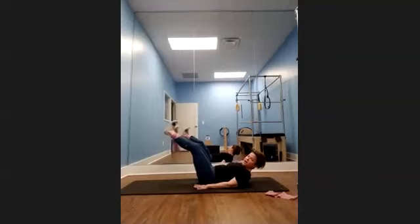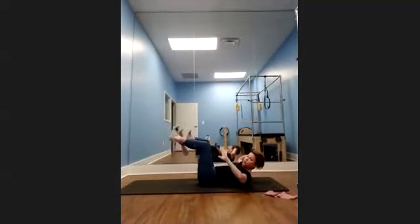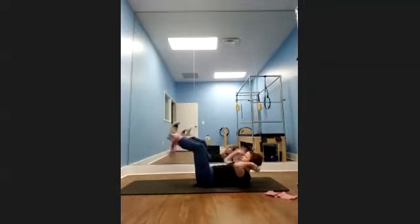I'm going to float my head up, internal rotation. Let's take it in and out, but toes are pointed in. I still have a flex in my heel. In 5, and 4, and 3, and 2, and good.